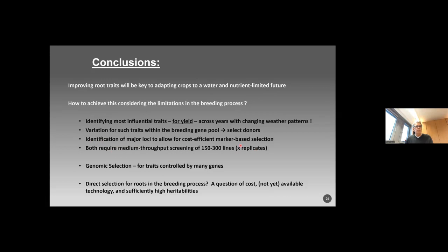Ideally, we would identify markers to still avoid the very costly phenotyping in the field, and we would require medium, efficient throughput of 150 to 300 lines times some replicates, so the number will increase. Alternatively, I think we can make progress with genomic selection in the future for traits that are controlled not by few but many genes.